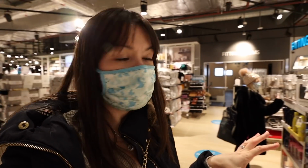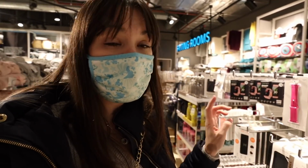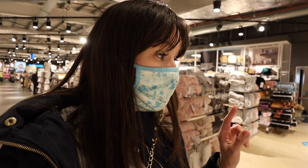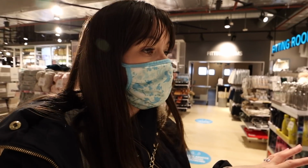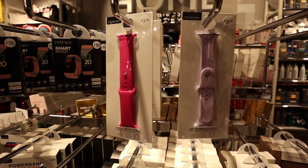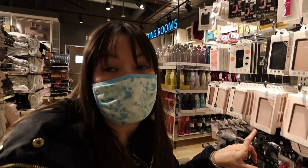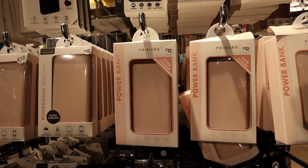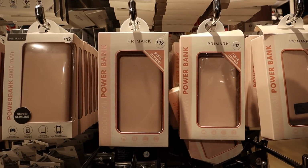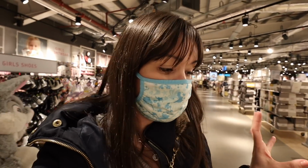Wandering around the electrical section, this is the first time I've seen Apple Watch bands in Primark. I have seen them all over Insta, but I haven't seen them in real life. They haven't got the Disney ones that they had on Insta, but they've got a nice lilac and this nice hot pink. These power banks, especially if you're traveling with children, are so handy, so you don't end up running out of charge, especially at crucial times.